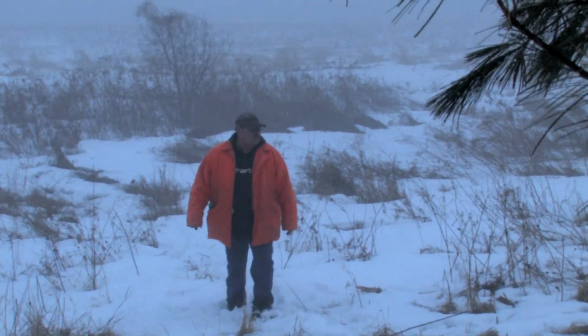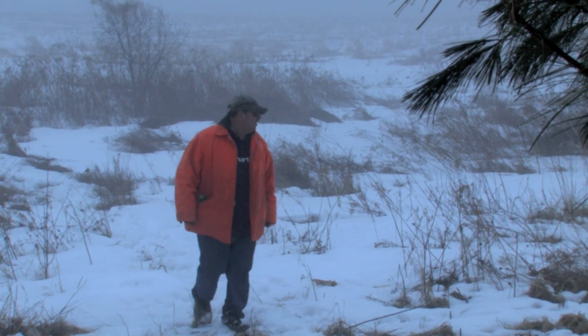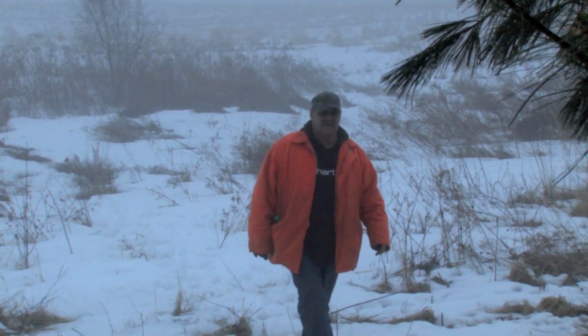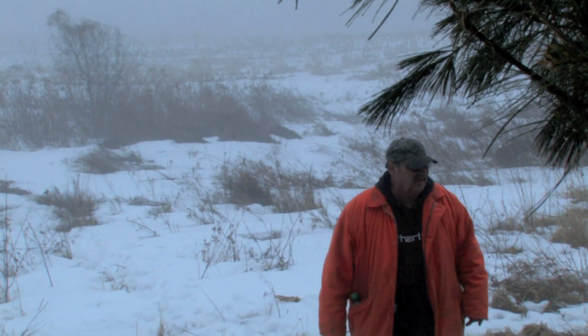I can't go any slower than what I am. They're going to be really tough to see. These two, how dark they are, they'll be really tough to see in the corn. Only reason I found that light one was because it's so white.